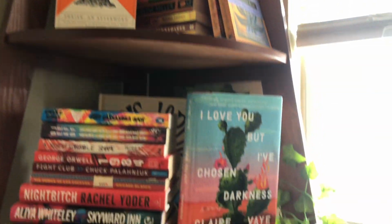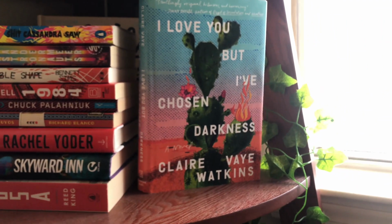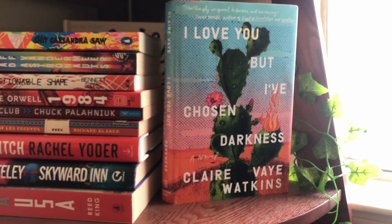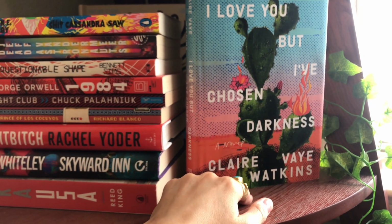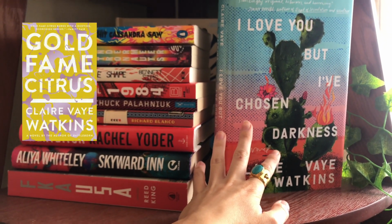All right, moving down from that shelf, we're on the 4th shelf. This is, I guess, the red shelf. So we have I Love You But I've Chosen Darkness by Claire Vaye Watkins. I have read her before. I read Gold Fame Citrus, which was decent. I think I'm gonna like this one actually a lot more.